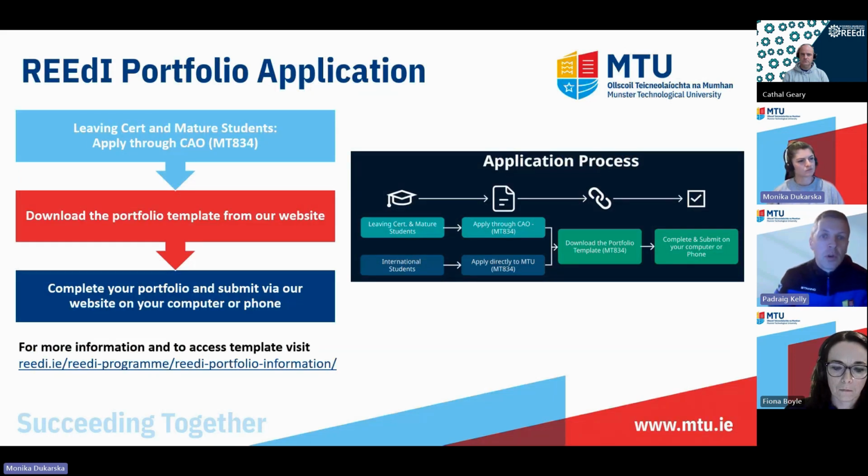So the REEdI portfolio application. Okay, so when you're applying for the course, it's basically a two-step process. So you have to apply through the CAO, and then you must also submit a portfolio. The portfolio is available here on the REEdI website. The link is there to download the portfolio. So you download the portfolio, input your information, and then you submit it on the website again. So it's all self-explanatory really there when you go into that website.